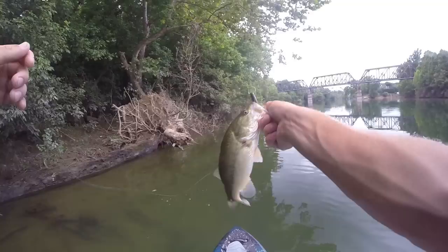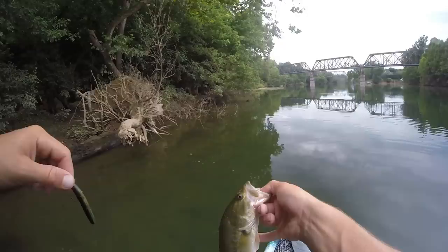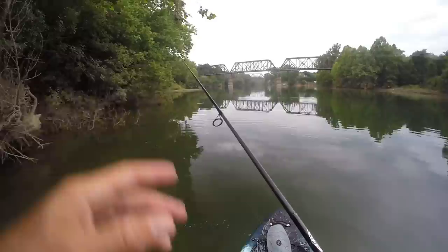I'm just kind of going down with the current right now, or actually back up because I'm in an eddy. It's circling around. Fishing pretty shallow with the Ned rig and just watching these cool little bass come up and eat. Pretty sweet. But I want a smallie. Where are the smallies?